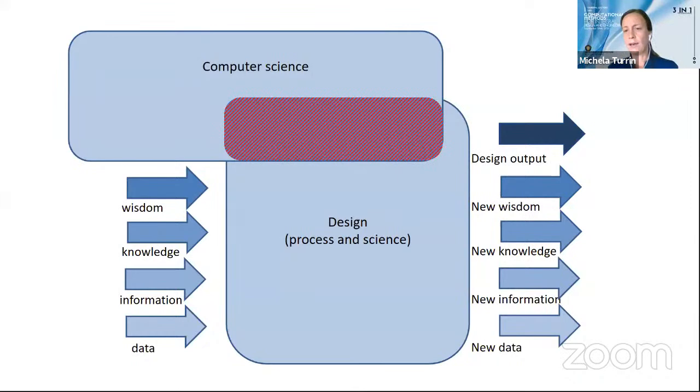So a kind of new form of wisdom or an enhanced wisdom. And where this potential that we have nowadays more and more is also in the potential that computer science is offering to the design process. So how computer science in the intersection with the design process can support and enhance and really empower the opportunity that we have.